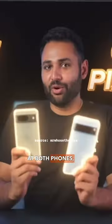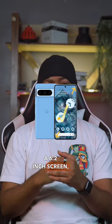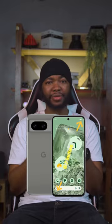Just from looking at both phones, you can tell there's a difference in size. The regular Pixel 8 sports a 6.2-inch screen similar to that of the 15 Pro, while the Pixel 8 Pro is slightly bigger at 6.7 inches. I think that's because of the extra camera lens on the Pixel Pro.